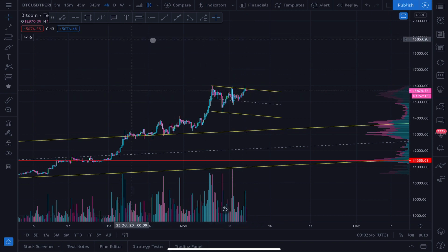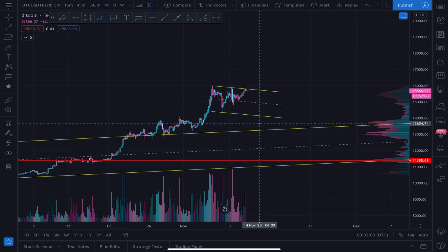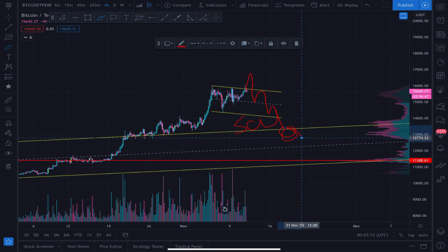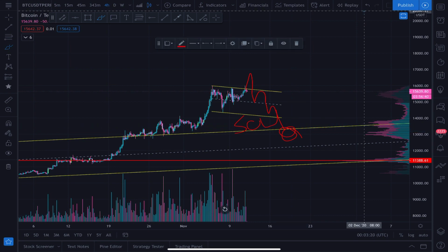Basically what I would like to see, so if we do get a continuation up, it'll probably get to 17 and it'll sell off. I don't think it'll come all the way down here. So I don't anticipate that happening, but I do see us maybe coming down to the mean for a sign of weakness, and then possibly come to the top of the range before we start selling off back down to possibly this level right here, right at around 13.5, something like that. And again, I think that would be very healthy for Bitcoin to do.